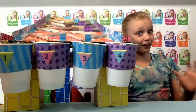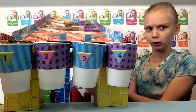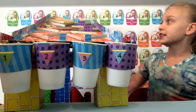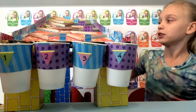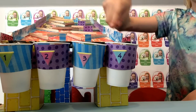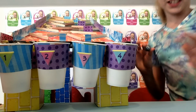So I did a really awesome craft yesterday. Look what I did. I did a marble drop. Here it is. It is super cute and I just love it. So how it works is there are these popsicle sticks, and when the marble is going down, it hits them, and it's really, really cool, like amazing. So also they land in either 1, 2, or 3, or 4. So let's try it out.